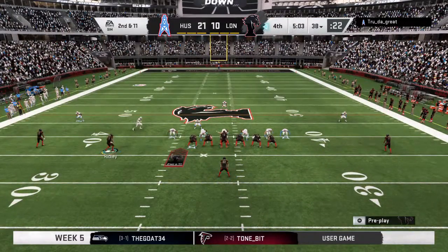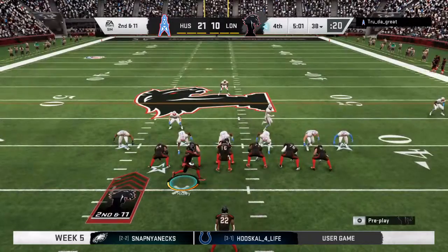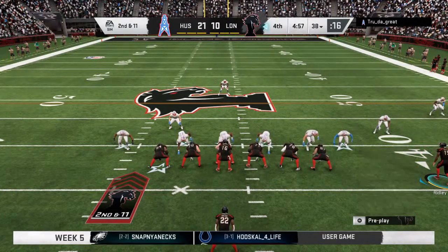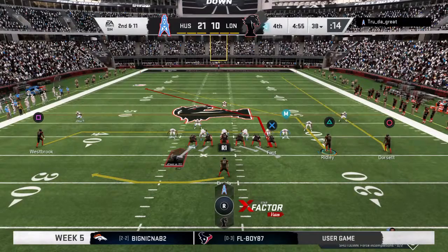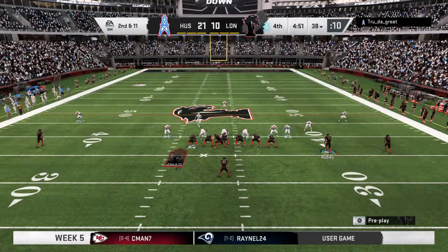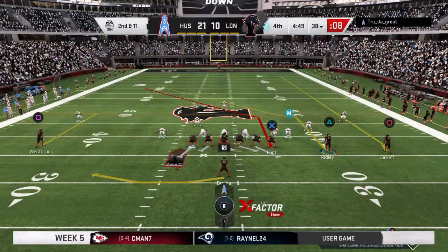Check 55 to Mike. Check 55 to Mike. 65. 65. Hey, lift. 12. 55.